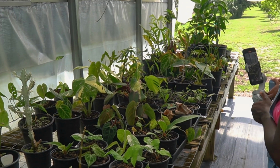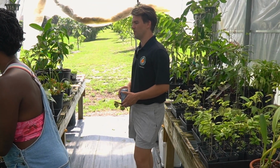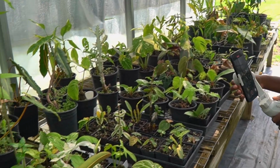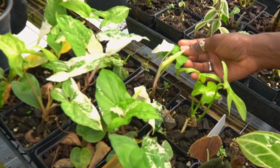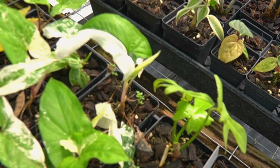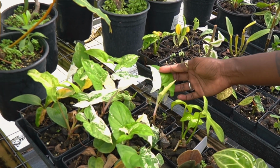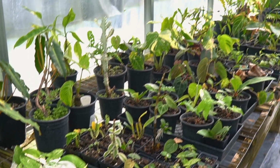I should have got her in here too. Yeah, she's at work. She should be back in like an hour or so. This is a philodendron. Oh my gosh, I've never seen a variegated one. Is this even a pothos? No, I think that's called a syngonium. Albo, maybe? That's crazy.